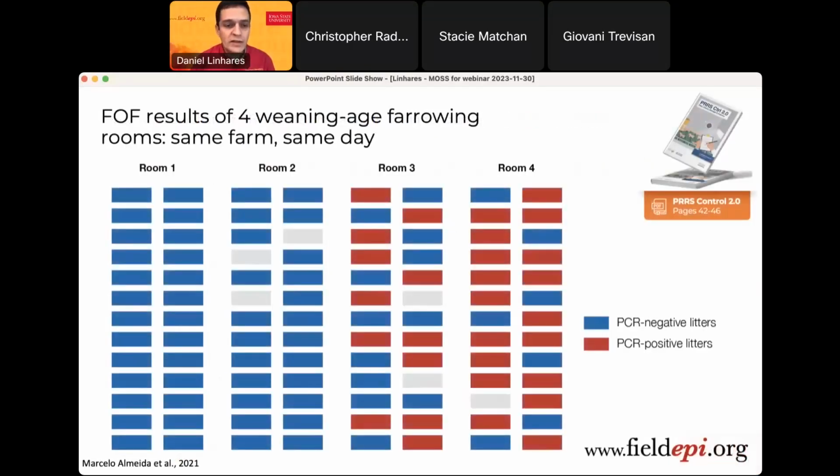And we also like to remind people, before we talk more about sample types, of a series of studies done by Dr. Marcelo Almeida, who was part of the FieldEpi and is now a diagnostician at the Ohio State VDL. He did a whole PhD around this area, where he sampled several crates, several pigs, several rooms in multiple farms. What you see here on the screen is a snapshot of one herd on the same day. So this is one herd, rooms 1, 2, 3, 4. Those are all farrowing rooms where he sampled every crate with family oral fluids. Again, same day. Those rooms were all pigs really close to weaning age, so around 20 days or so.